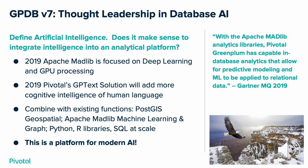In addition to beyond the cluster, the secondary theme for Greenplum version 7 is to achieve thought leadership for in-database artificial intelligence. So, as quoted here, with the Apache MADlib analytics libraries, Pivotal Greenplum has capable in-database analytics that allow for predictive modeling and machine learning to be applied to relational data. And what we really see here is that we have the opportunity to use the MPP database platform and to use open source libraries and to use GPU processing to bring deep learning, parallel deep learning, to the Greenplum environment.